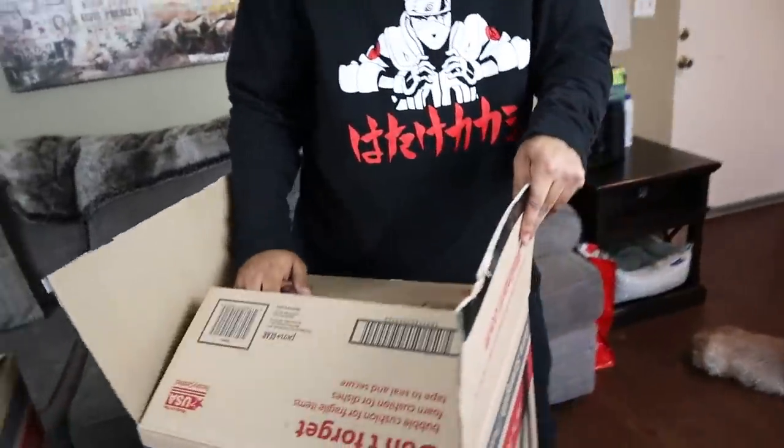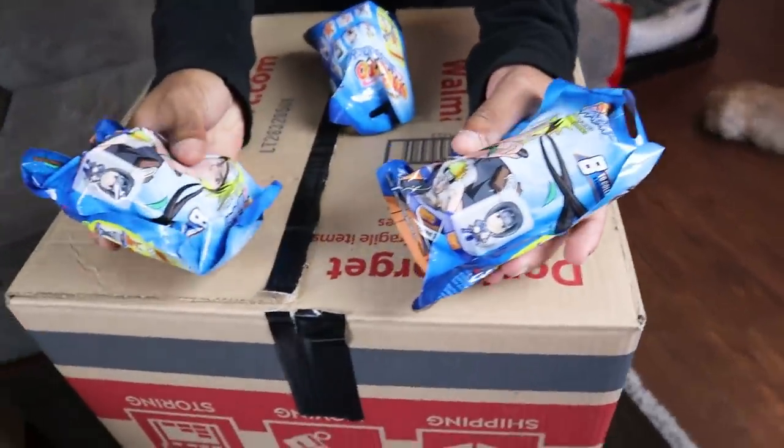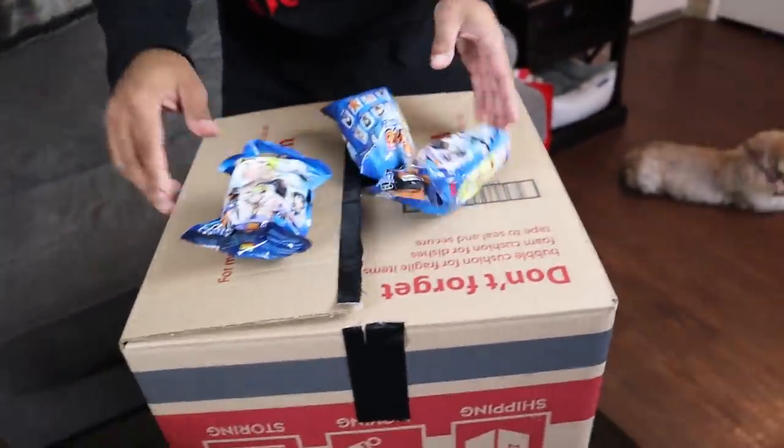Let's see what you got, Mr. Throw Things. Parker, you had Hot Topic? Yeah. Well, I got all the Naruto ones. They did not have Boruto, they did have Boruto keychains, but I found these Naruto domes. So right here we have domes. Again, guys, this is the small stuff. I have a lot of medium-sized stuff as well.